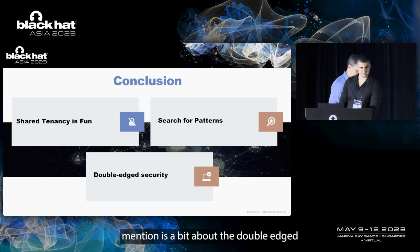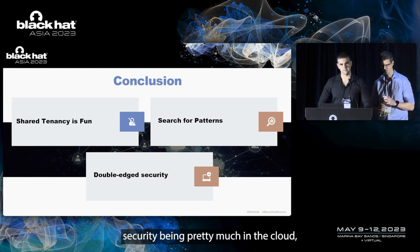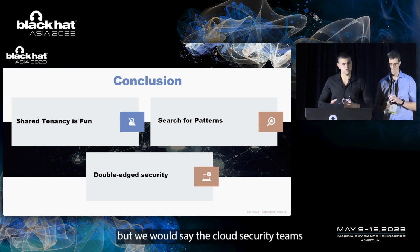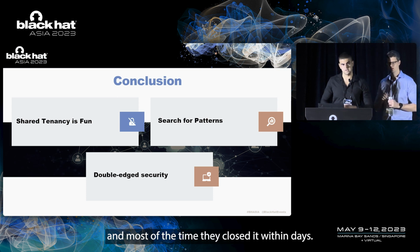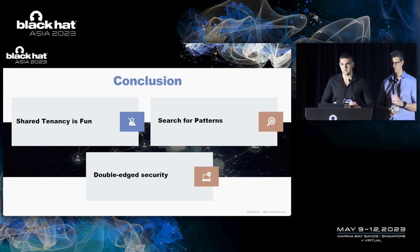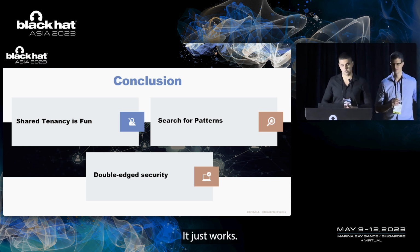One more takeaway we'd like to mention is about the double-edged nature of security in the cloud. We didn't talk about the patching process here at all, but the cloud security teams were very professional when we reported the vulnerabilities, and most of the time they closed them within days. And the good thing about security there is once the patch was deployed, it affects everyone. Meaning no one needs to patch it manually, no one needs to install any update, it just works.